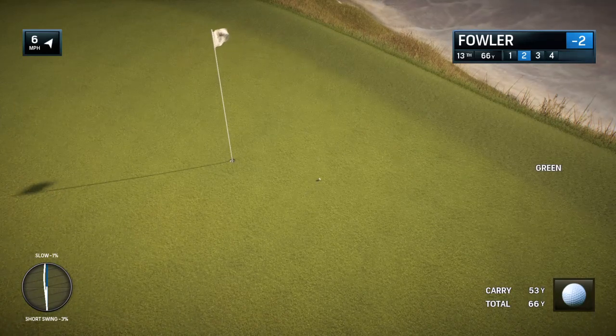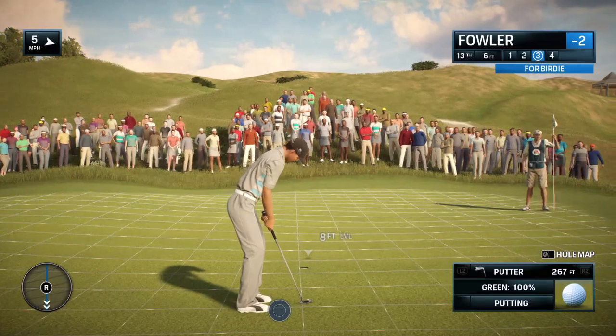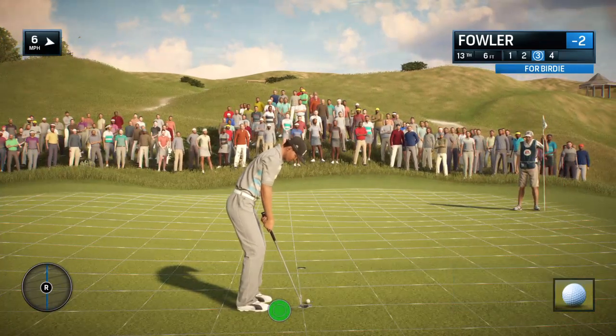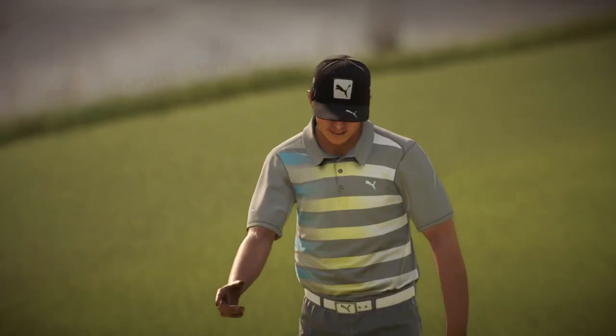That's a beautiful shot, and that sets him up for a really easy putt. Really not much to this. The only issue would be a lack of concentration or focus. Takes it to three under for the day.